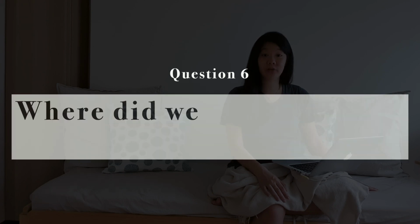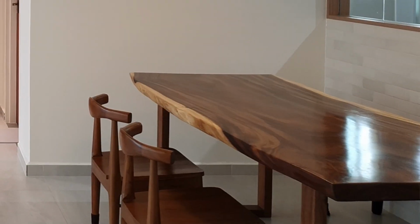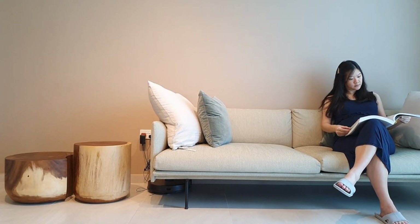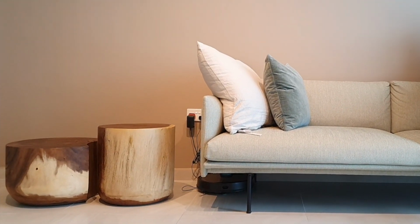Where did we source for all our furniture and electronics? So for our dining table, it was from the Table Guy, and for our coffee table, it was also from the same place. So a bit of a story of our coffee table. We saw a design that we really liked in a designer store, but it was too expensive. So we asked the Table Guy whether they could customize the same piece for us.